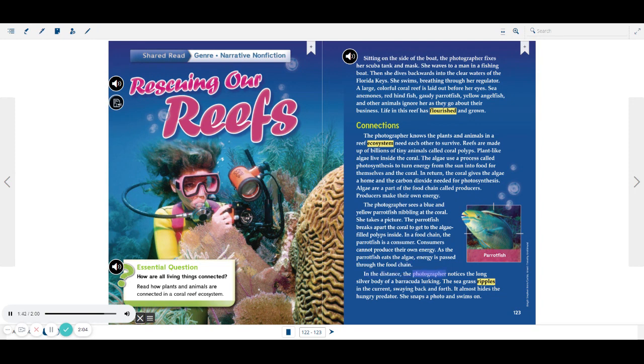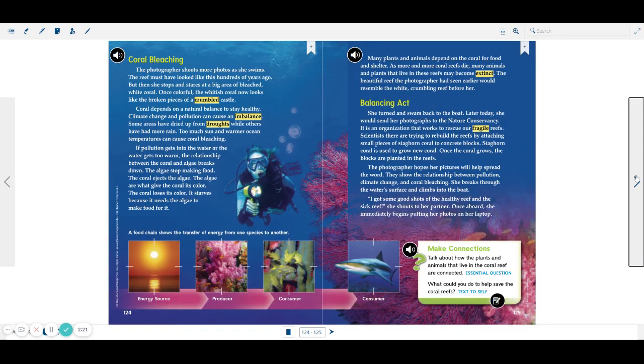In the distance, the photographer notices the long silver body of a barracuda lurking. The seagrass ripples in the current, swaying back and forth. It almost hides the hungry predator. She snaps a photo and swims on. Parrotfish.